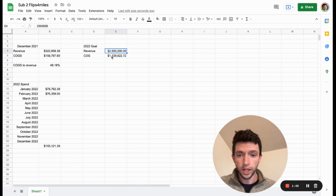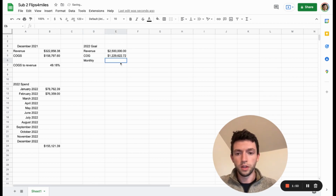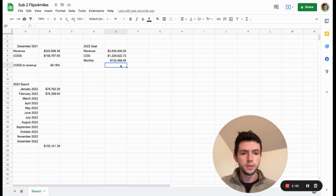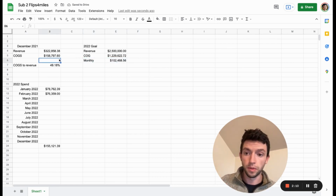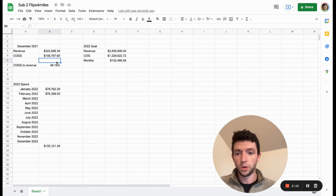And then we need to pull it monthly. We would go ahead and divide this by 12. And here we would get this, which would be the target monthly spend. So if this makes sense, basically to summarize, I took my numbers from last year and plugged them in based on this equation here, to figure out, based on the goal, reverse engineering that spend number to see how much would be required monthly to get that profit.